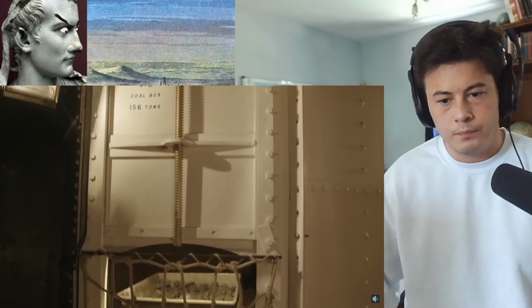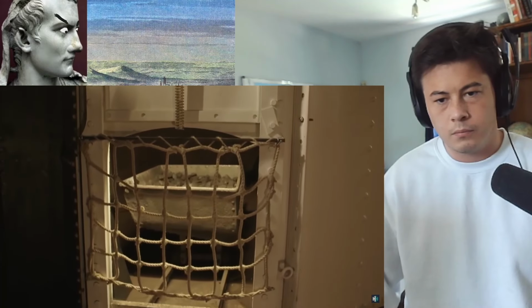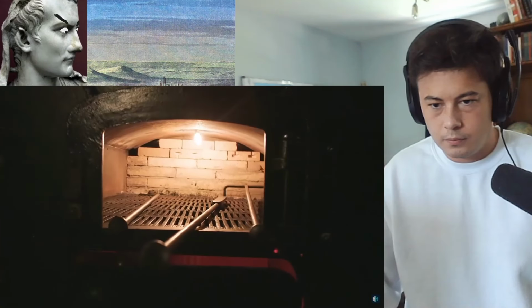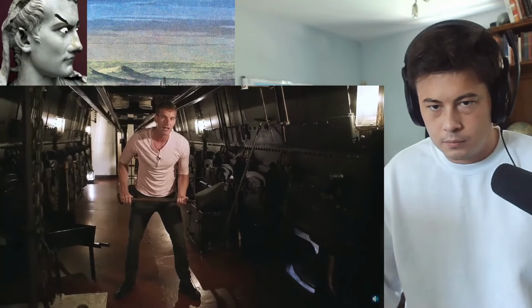The stokers are down here. There have been 6 stokers at any one time. They've each had to feed 4 of these doors with coal, keeping the fires nice and even. There was an art to it. It could take 5, 6, 7 years before a stoker was at the top of their game. And he would work down here for 4 hours, and he would shovel 1 ton of coal per hour.